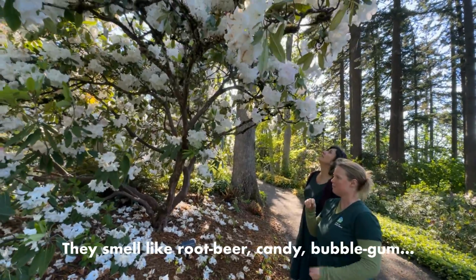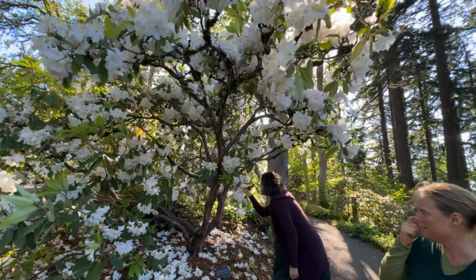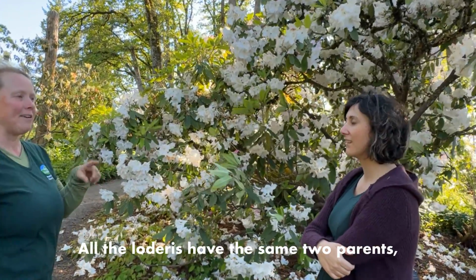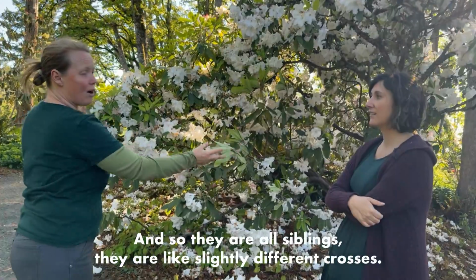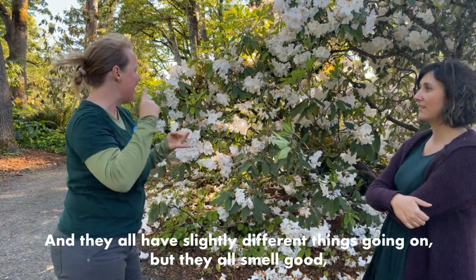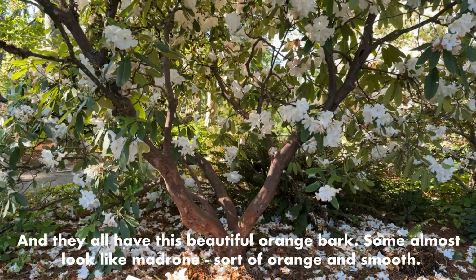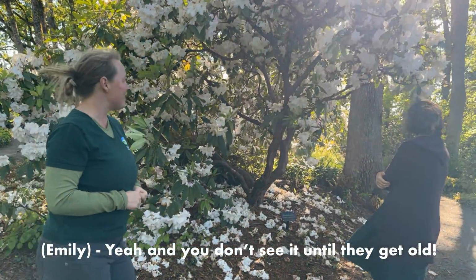They smell like root beer, candy, bubble gum, and sometimes it just walks across the whole park. All the Loderi have the same two parents, so they're all siblings. They're slightly different crosses and have slightly different things going on, but they all smell good. And they all have this beautiful orange bark. Some almost look like Madrone, so orange and smooth. Well, that's another fantastic thing about those. Yeah, and you don't see it until they get old.